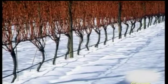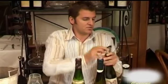And today I'm going to have a look at a Gewürztraminer from a vineyard on the east coast of Tasmania, near the Freycinet Peninsula, and this vineyard is called Springvale. And they've been producing Gewürz for quite a few years, and they make a very delicate, aromatic style of Gewürz, and we'll have a look at it.